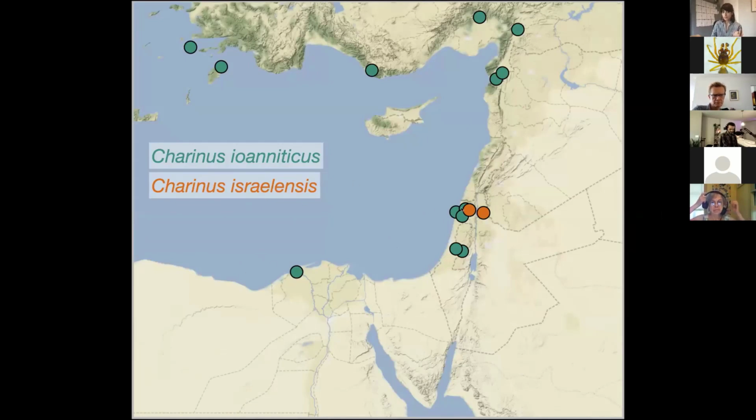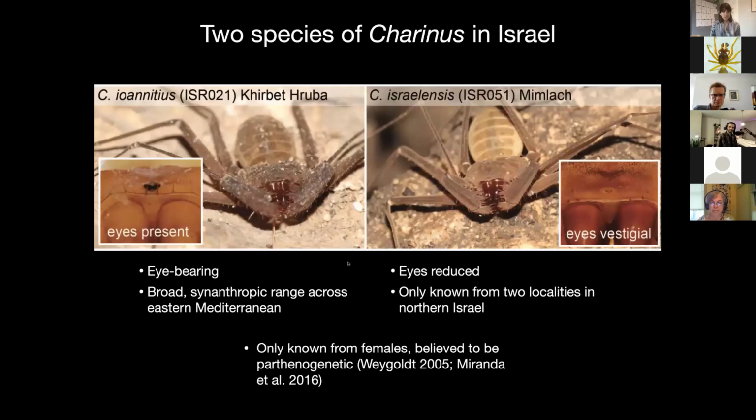Within Israel, Uneticus is typically found in humid, man-made habitats like cisterns or the walls of old buildings. And the 2 known Israelensis localities are also humid, man-made caves. One final point of interest, for both of these species, only females have ever been found. And this has led to the suggestion that both of these species are parthenogenetic, or reproducing clonally.